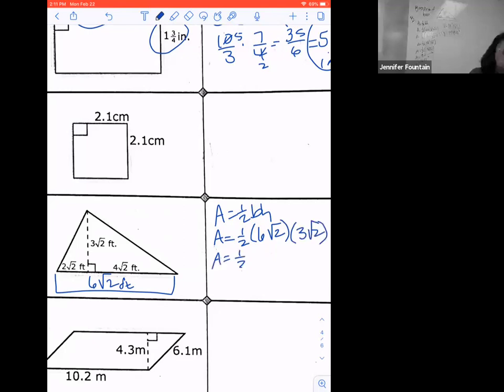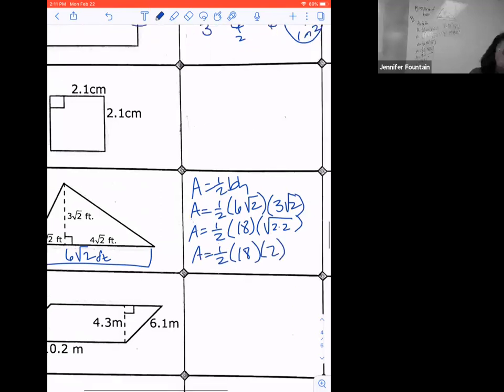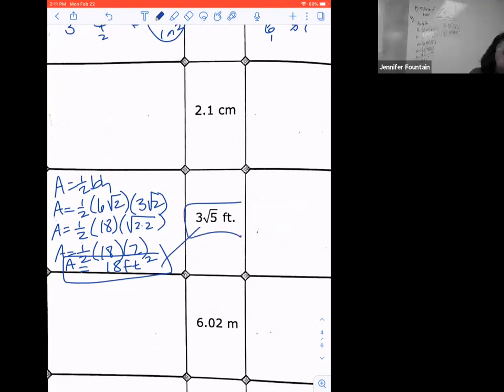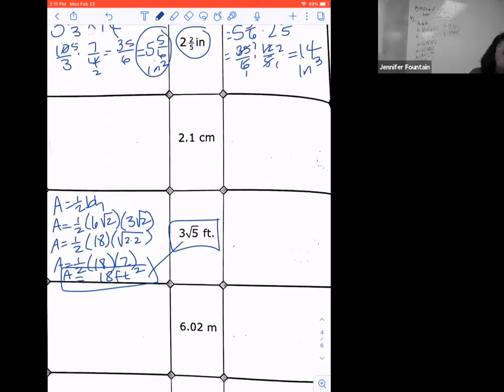This means the area is 1/2 times 3, which is 18, with the square root of 2 times 2. So it equals 1/2 times 18 times 2. So area equals half of that, which is 18. So we have 18 feet squared on this. So now once I have that, I've got to multiply it by the height for the volume. So I'm going to have 18 squared times the square root of 5 feet. And so I multiply 18 times 3 is 54 times the square root of 5 feet cubed. So that is going to be the volume.